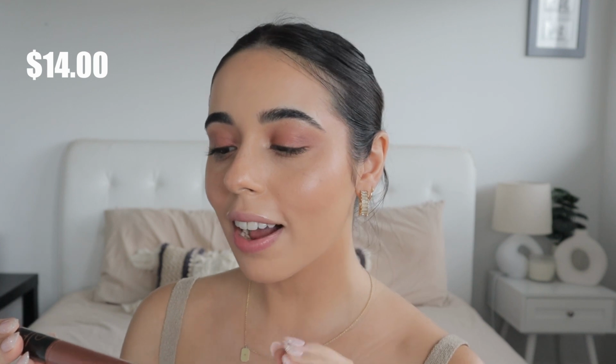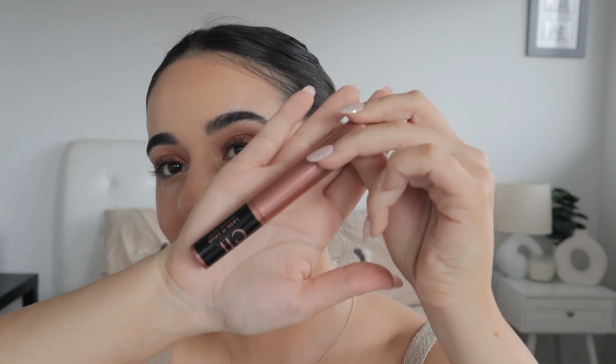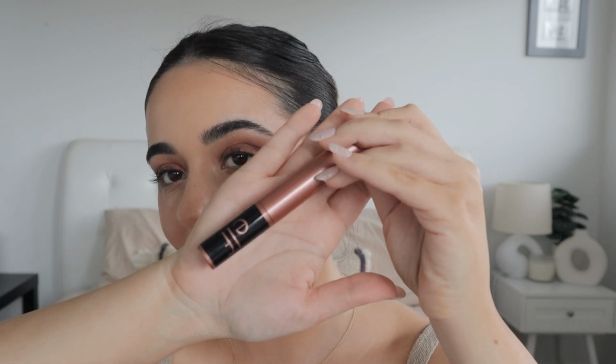But yeah, so far it's not really good. I'm gonna go in with some mascara, and I have this one to try out today. So this is the Lash It Loud Volumizing Mascara. Now, I really like the packaging of this. I feel like it's really nice and sleek, and I do like the color story as well.